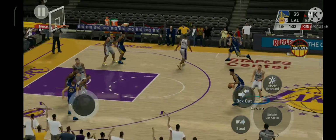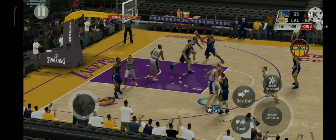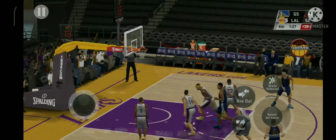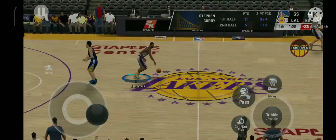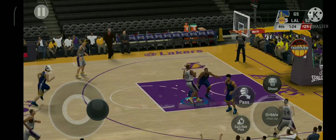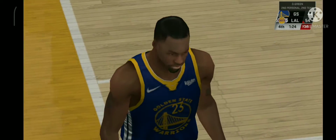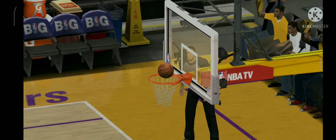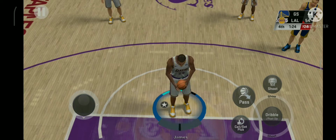Now, here is Russell. Outside Curry. Will it go? Cut the bucket. I'm not sure who was supposed to pick him up, but somebody's going to get an earful from the coach for leaving him that wide open. Here's LeBron. The basket drops and gets fouled on the shot. One free throw coming his way. And now we can see them really working it inside. And the Lakers making a change here.